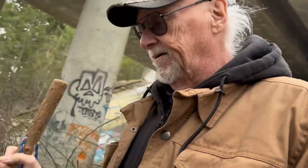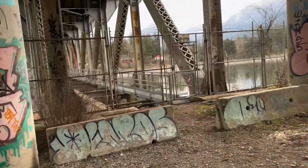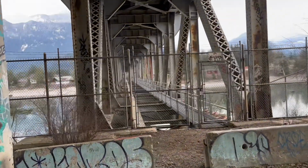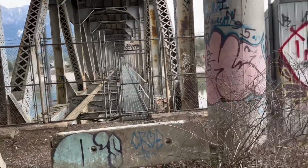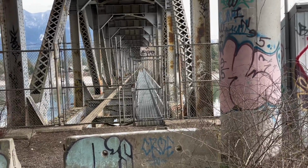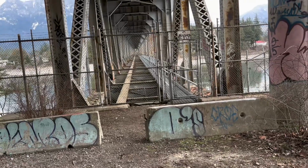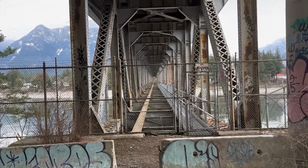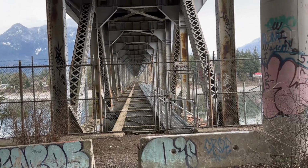Anyways, you've gone down these steps. There's many ways to get down to the waterfront anyway, but you can go underneath the bridge. Oh, look at that. Cool, huh? Oh, a walkway. That's what they should do too with this bridge. We'll be on the other side shortly. But yeah, they should put a walkway through here, because this would be an awesome trail.